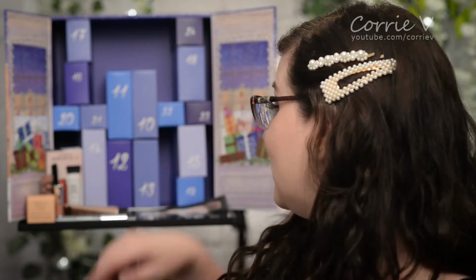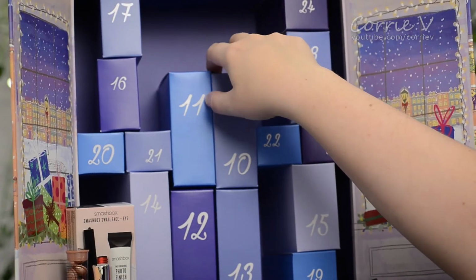So that's a nice one, although it's really disappointing that they wouldn't make it a full size, because black liquid eyeliner, I feel, is just one of those products that you can't really be mad about receiving. We're on to day 10, which is this big boy right here.